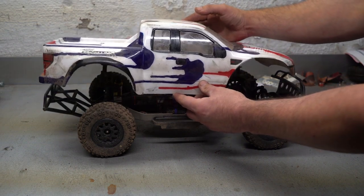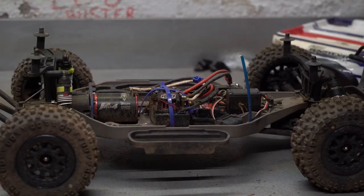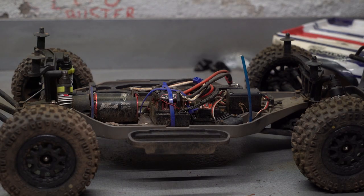I guess this is a Raptor. Probably Pro-Line. It's an older one, though. 4,000 kV Tekin motor and an RX-8 ESC. So it's a pretty good setup. It's not bad. It's an older one, but it works. It's got the nice Traxxas shocks on it. Old servo.